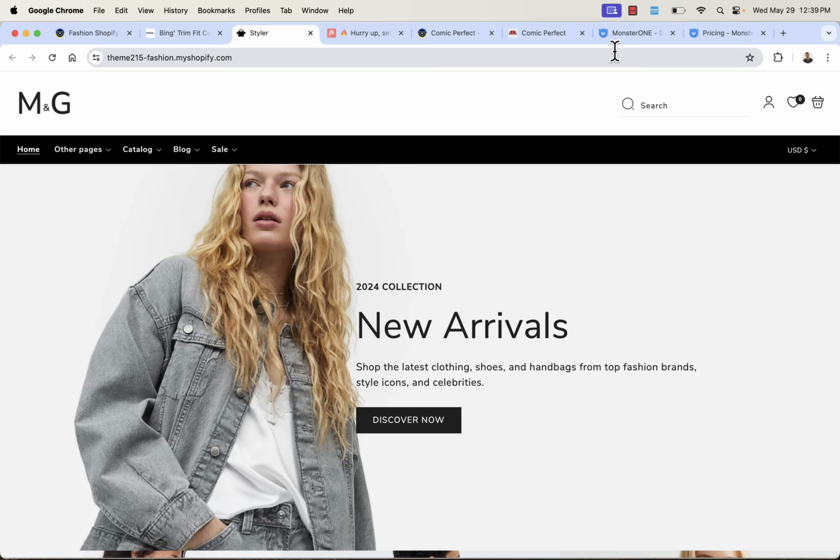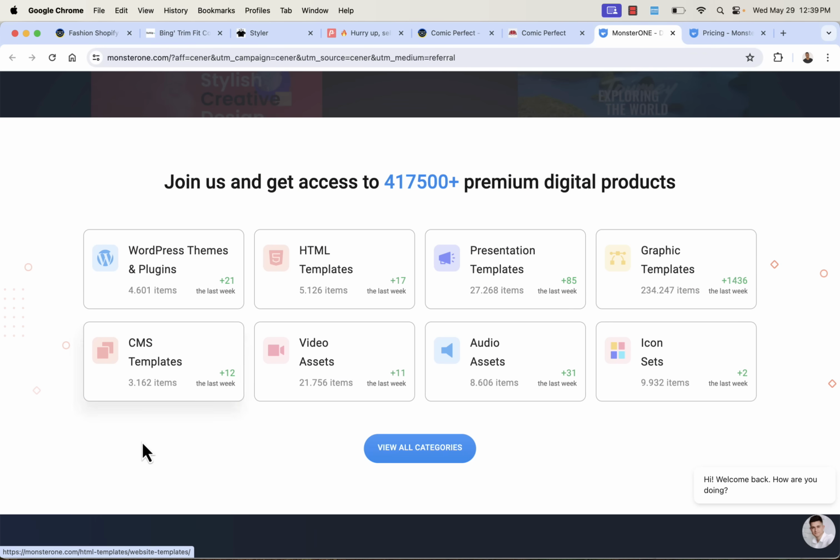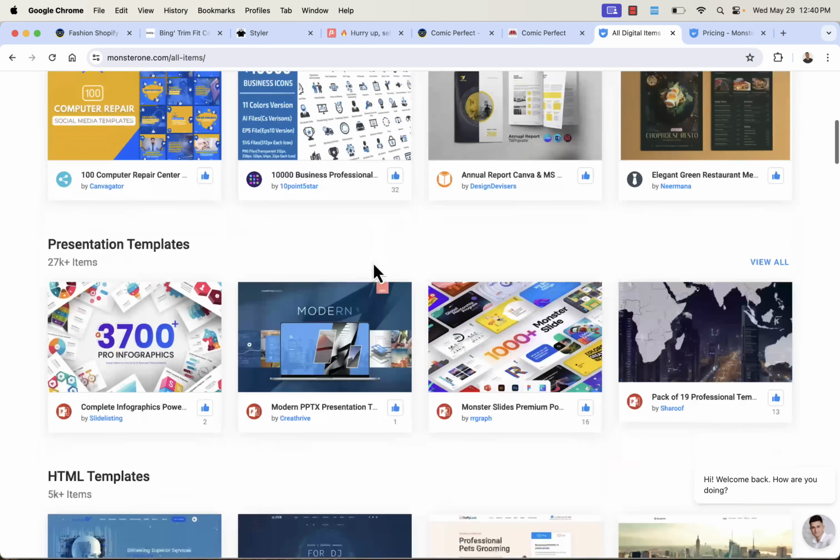So really powerful. Another cool thing that they have, the Monster One subscription. This is really cool. Basically, you have one monthly fee. You get access to over 400,000 premium digital products. So new products coming out weekly. But the whole idea here is that you have a lot of different templates, a lot of different WordPress themes, plugins, presentation templates, graphics, icons, audios, video assets. You can click further and see. All these items are included in Monster One. It's basically a Template Monster subscription to get you access to just a huge amount of products, all inclusive, right?